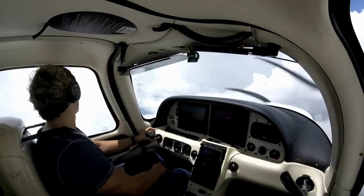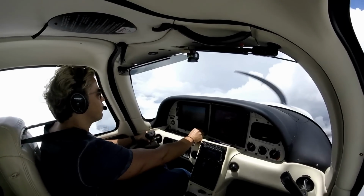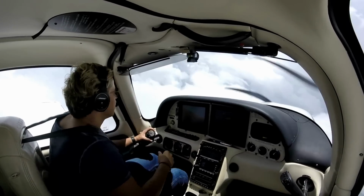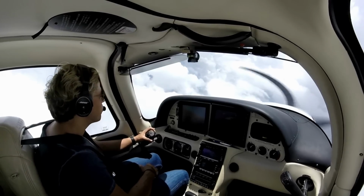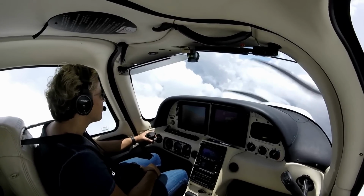Yep, we'll make a turn to the left to Romeo Alpha. All of a sudden that just lit up. It looks like a 270 heading will work best right here to Romeo Alpha. Romeo Alpha, Roger, approved, I concur, maybe for the next 10 miles or so.